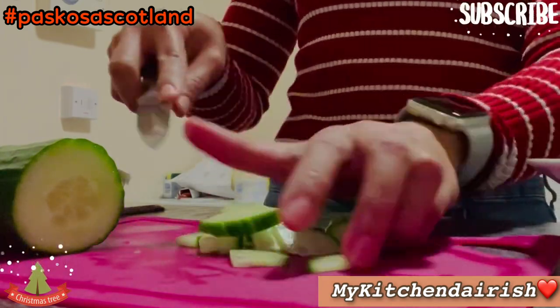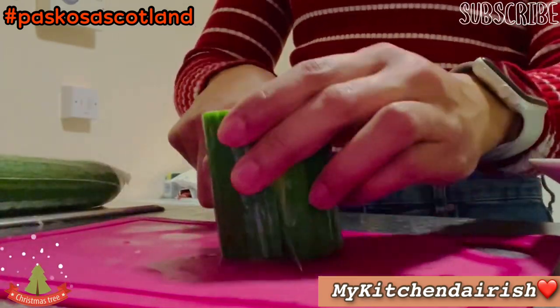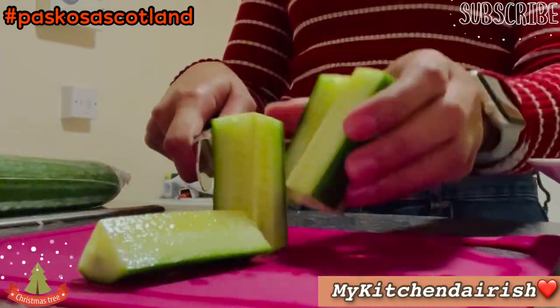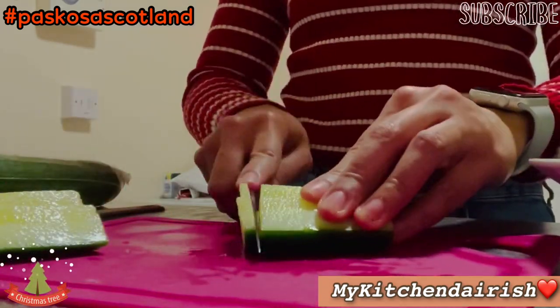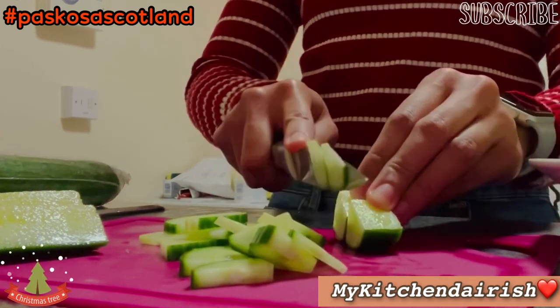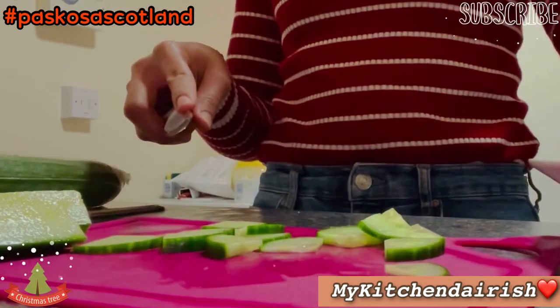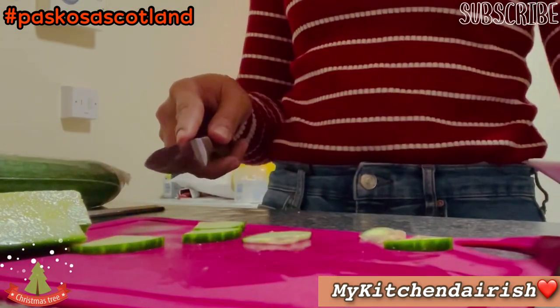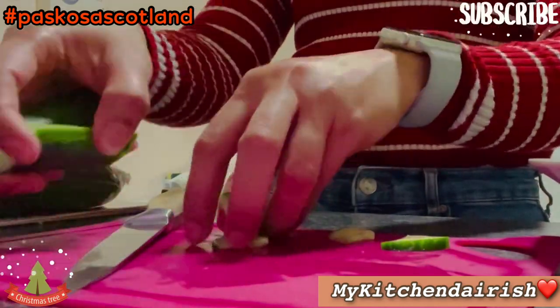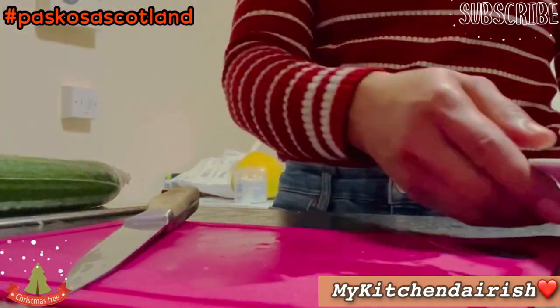So this is just a 15-minute dinner that I prepared. Just 15 minutes, and I was able to prepare the salad, the boiled potato, the pan-fried chicken, and yeah, just 15 minutes.